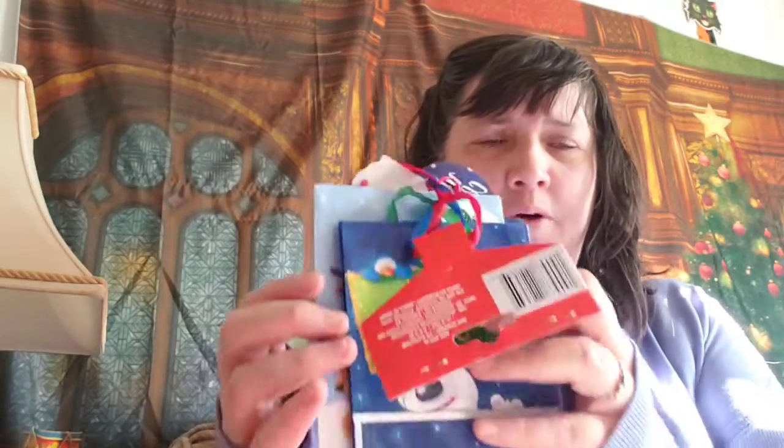This is my favorite. Peppermint sugar cake. I got four of them. Of course, they ain't all for me. Right now, I just got stuck in there. I'll stick it in there. I'm not sure that they'll actually get this. I just put it in there for the time being. And I got these little gift bags, perfect size.